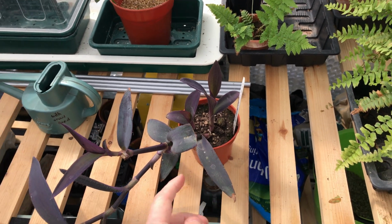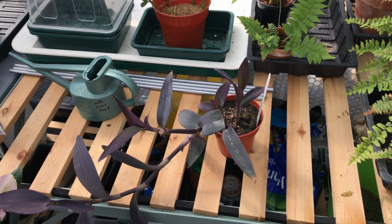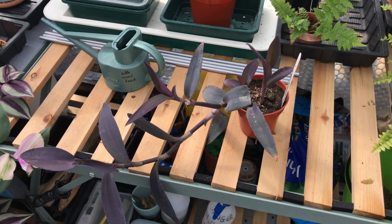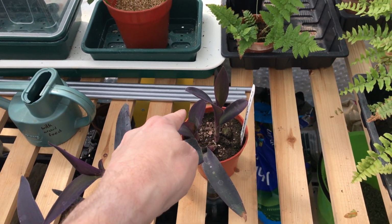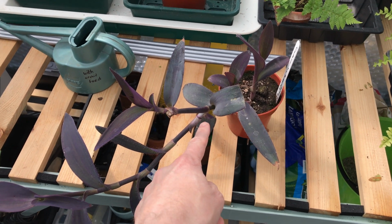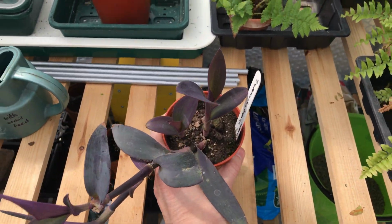This was just one stem, one growth, and I pinched out the one growth. No, it wasn't, it was two, sorry, and I pinched out one of the two growths. So what happened was, this was the one that I pinched out, so that went slower. We did have a growth there, but we've got these two new growths down below. The one that I didn't pinch out, I left, and that one's just growing longer and longer and longer. So it'll be interesting to see what happens with that.